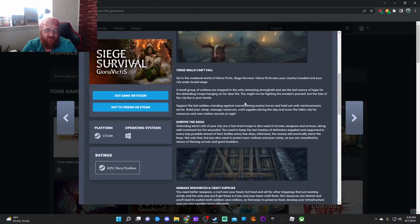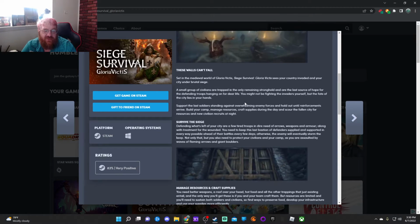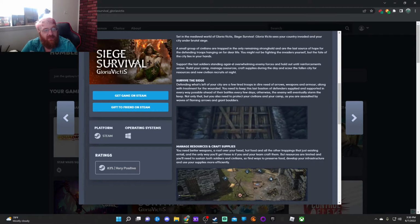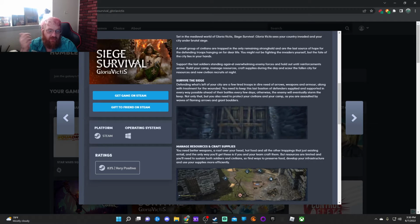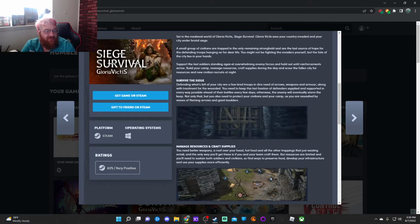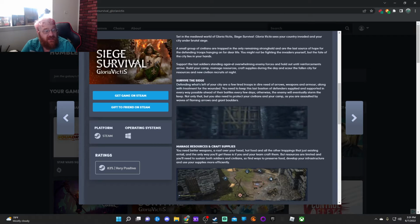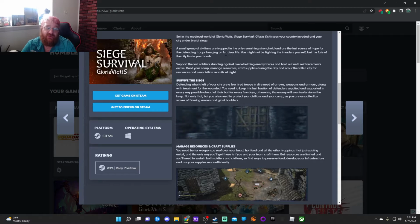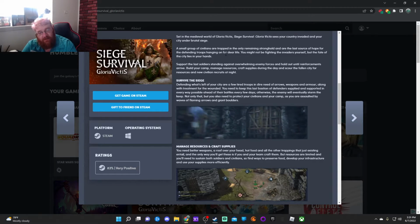Build your camp, manage resources, craft supplies during the day, and scour the fallen city for resources and new civilian recruits at night. Survive the siege. Depending upon what's left of your city, are a few tired troops in dire need of arrows, weapons, and armor, along with treatment for the wounded. You need to keep the last bastion of defenders supplied and supported in every way possible ahead of their battles every few days. Otherwise, the enemy will eventually storm the keep. Not only that, but you also need to protect your civilians and your camp as you are assaulted by waves of flaming arrows and giant boulders.